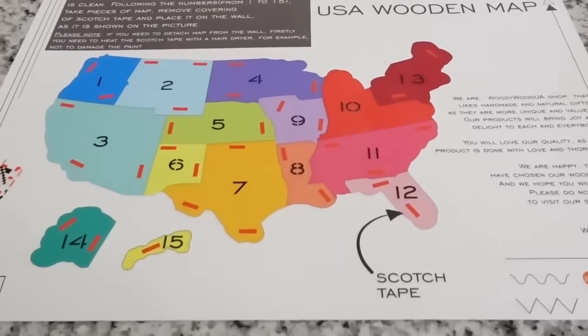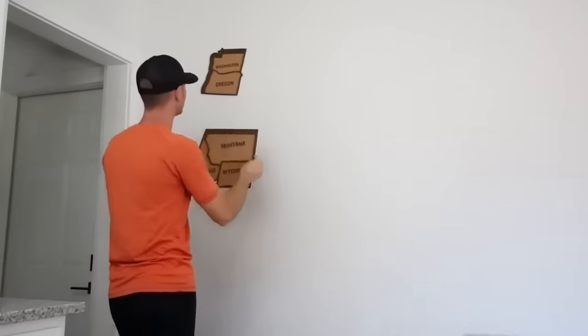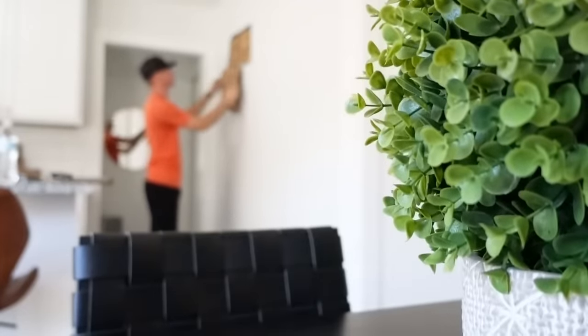It did come with instructions on which one to put up first and where to put the tape, but it was a little tricky. But basically, once you get that first one set, all the rest just kind of line up with it. So if you're wanting to do something like this, the hardest part is just putting that first one up, and then after that, it's pretty easy to do.